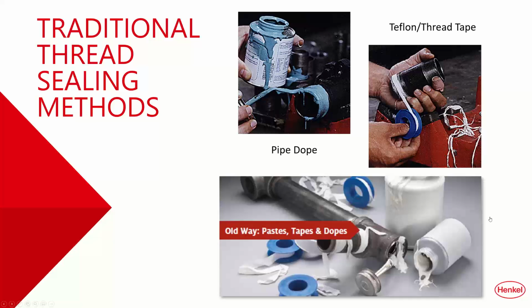So there's pros and cons to them, right? Pipe dope, Teflon tape, they're cheap, readily available, you know, relatively easy to use. And it's always on hand. We always have it, right? Teflon tape, there's Teflon tape everywhere. In every toolbox, somebody's got Teflon tape.